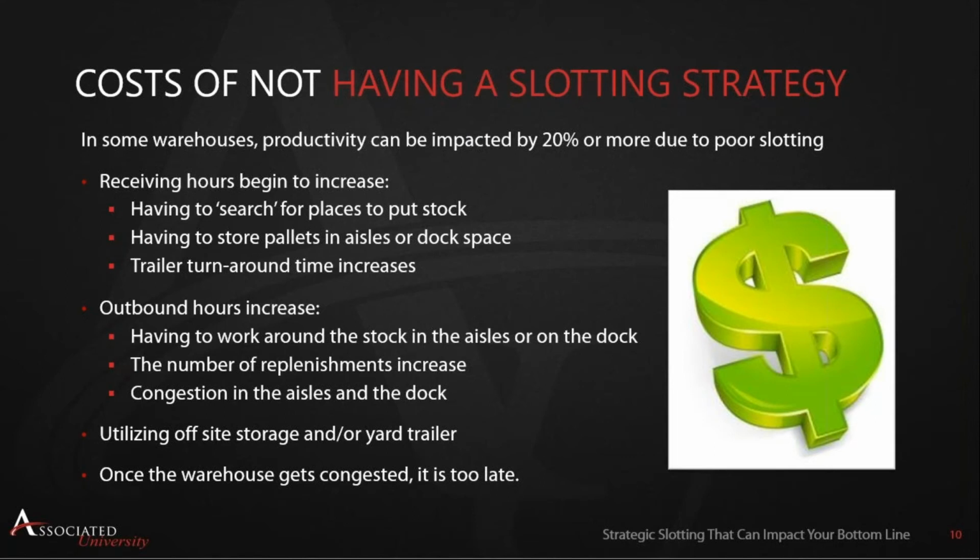So what is the cost of poor warehouse slotting? The number one is inefficiency. Efficiency begins to degrade and operating costs increase. It's not unusual for hours to have increased by more than 20% due to poor product slotting and warehouse utilization.